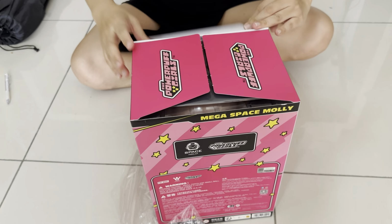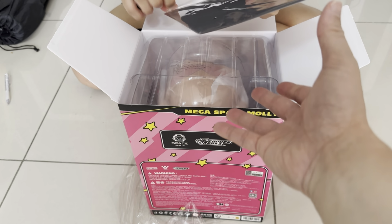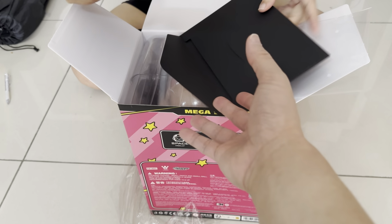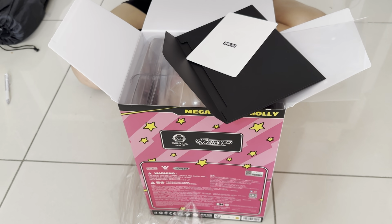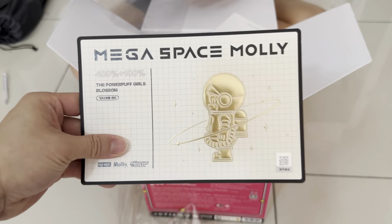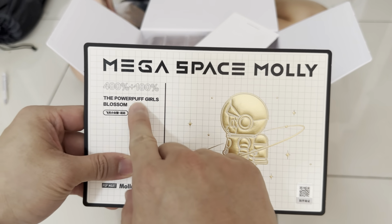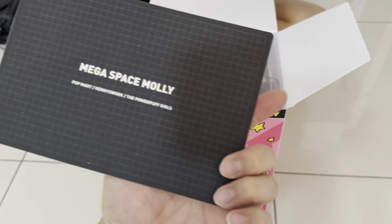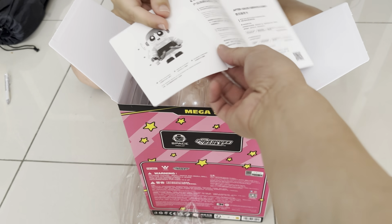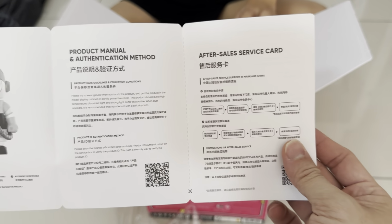Ding ding ding ding. What's that? This is the birth certificate. Why no picture? This one has a code. What's Mega that? Space Molly. That's all. Powerpuff Girls Blossom. Oh, got Powerpuff Girl. Okay. Oh, it's here. The product's here. It's the product manual. This one also needs a manual.